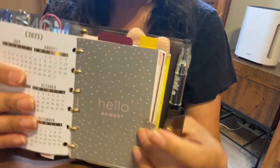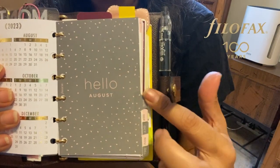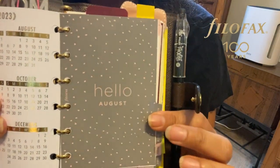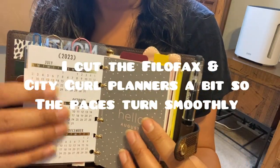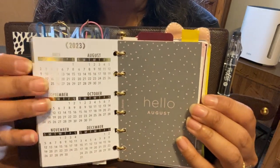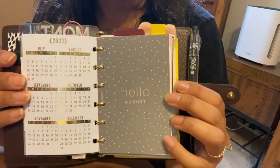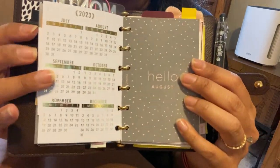And then I got these monthly tabs from Filofax, and the color, the gray and the pink, is just so cute. And again, it's not matchy, right? I kind of like the randomness of mixing different ones together. They're just fun for me. I think it's because I can't decide. I love different ones so much. It's nice to kind of have a bit of everything in here.